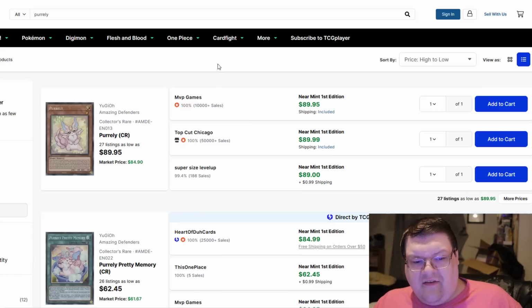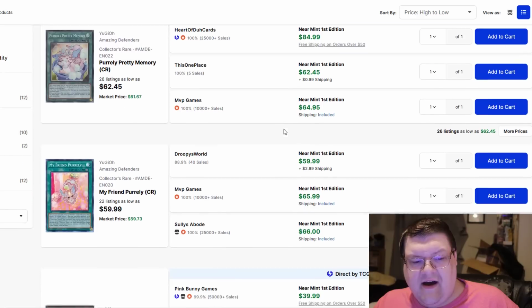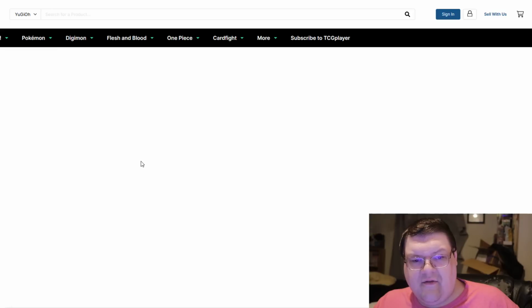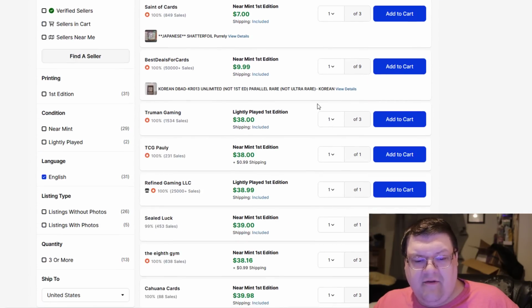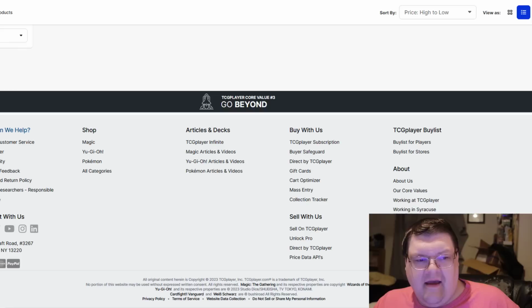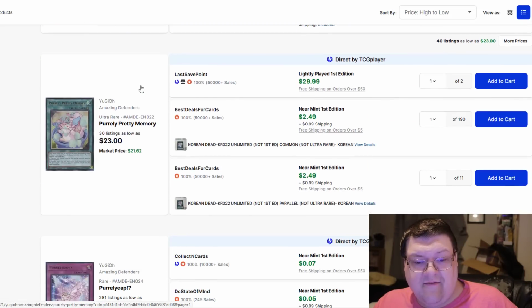Speaking of Purely cards, boy, $90, $65. My friend Purely's at $66. We're at $38 for base Purely's at this point in time, on up to $40. Yeah, does this remind anybody of anything? You remember the last time that these spun up? Yep, the Purely hype is back. You can thank a lot of people right now pushing these. $24 on my friend Purely.